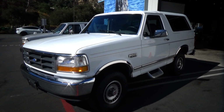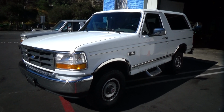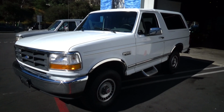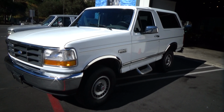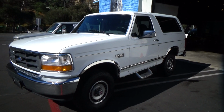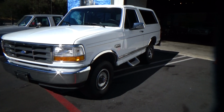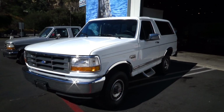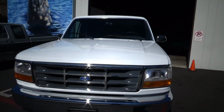I'm going to show you this beautiful 1992 Ford Bronco. It's four-wheel drive, automatic transmission, 60,000 original miles. One owner vehicle. So I'll say that again. One owner, 61,000 miles on it. Beautiful truck, great condition. Not perfect, but very, very good.